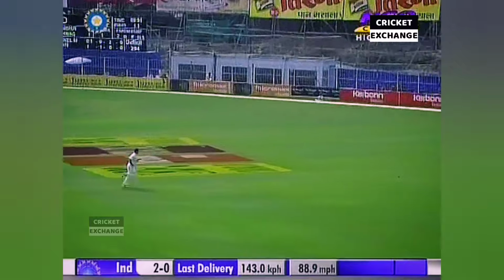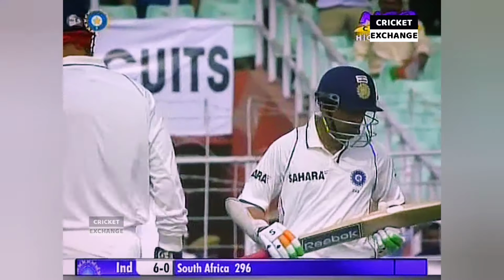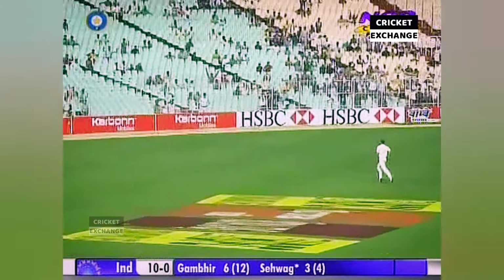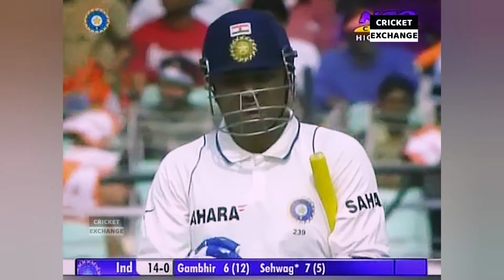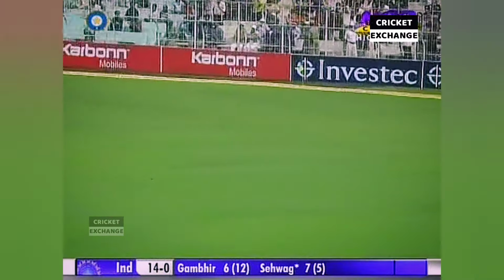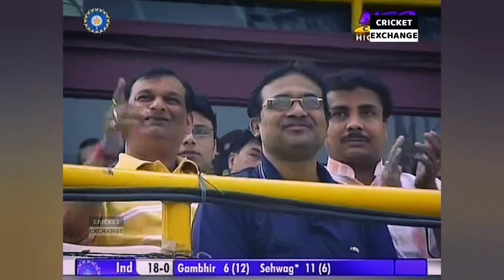Good hit. Hand-eye coordination from Gambhir gets him his first boundary. It's in the air, but he sliced it very hard. It's an area of strength for Virendra Sehwag. No holding back. Terrific shot. Super timing. Even Virendra Sehwag admired that.